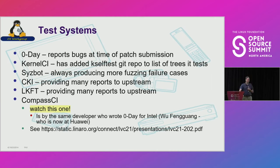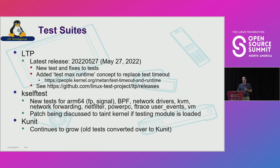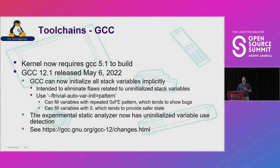Zero Day is doing an awesome job of helping report bugs at the time of patch submission. There's Kernel CI and Syzbot that are finding a bunch of bugs, CKI and LKFT. I just want to point out, if you haven't seen this other one, Compass CI, I think that's a new automated testing framework to watch. It's by Huawei. It's by the same developer who did Zero Day, so he went from Intel over to Huawei. This is one I think to pay attention to, because he really knows what he's doing in terms of testing. There's a whole bunch of suites that have new releases, new tests, new coverage. Don't need to talk about those.